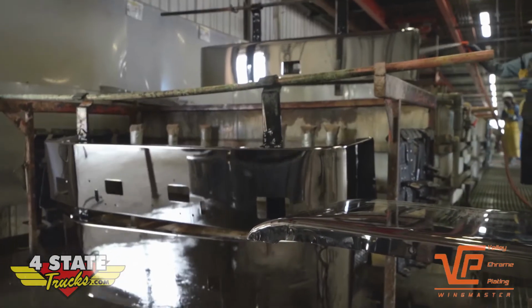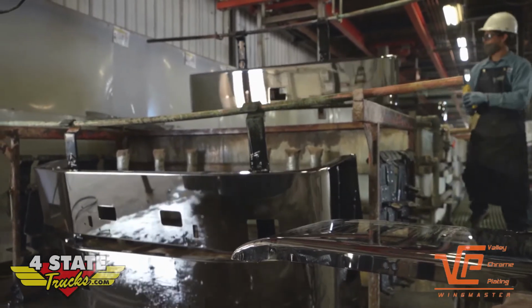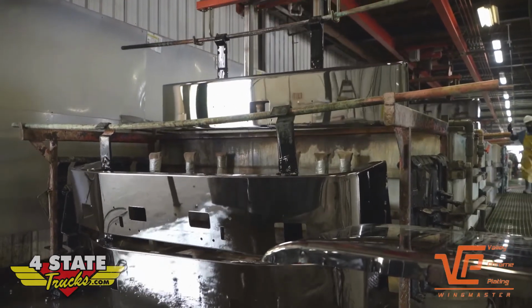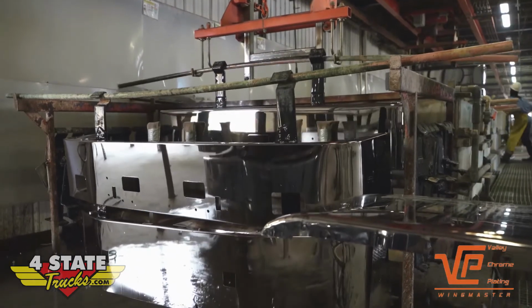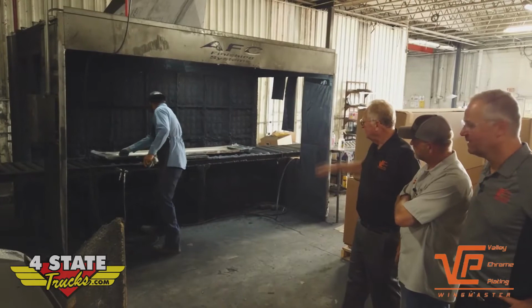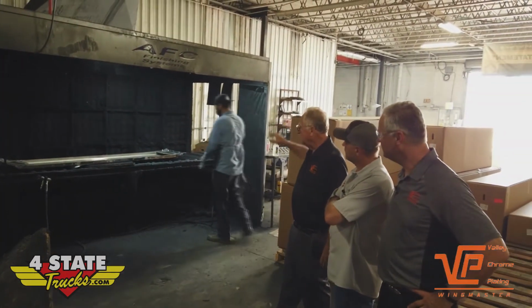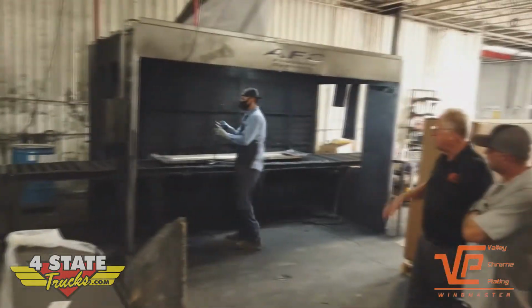So we're here at the final unloading stage of the chrome cycle, and you can see them picking the bumpers up after the chrome and rinsing them off. They're going to take them out, and then they're going to set them right down here, and then they're going to unrack them and go on to the rollers for our next process, which is the paint. So we're at the paint process. The bumpers come off the line, they've inspected it, they've flipped it over, and now they're rolling it in the paint booth to put the corrosion resistant primer on the back.